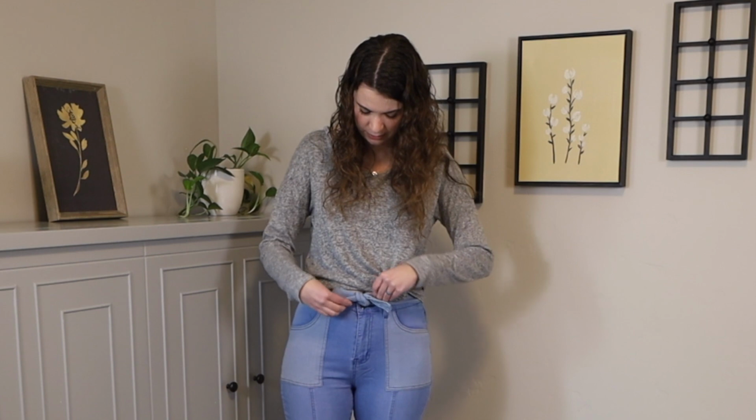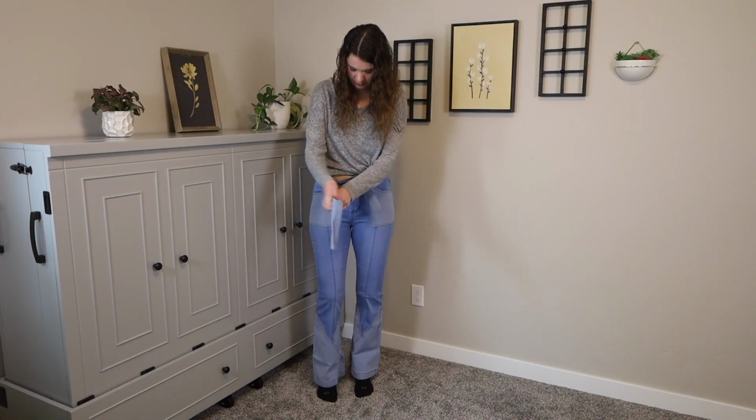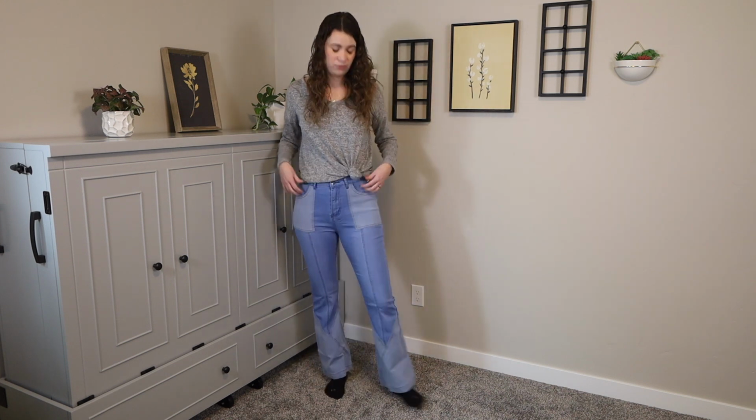It doesn't feel like it's long enough to me. This is the end of it right here, and so I'm actually gonna take it off. I think it comes off. So honestly, I think I would probably wear these without that on there.